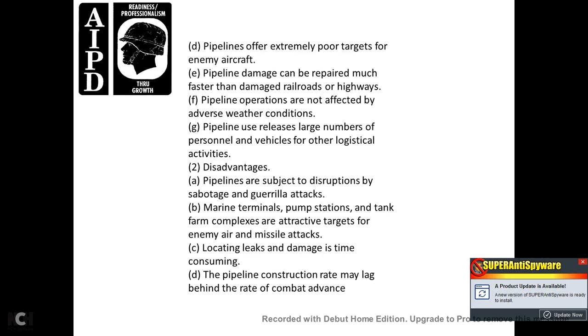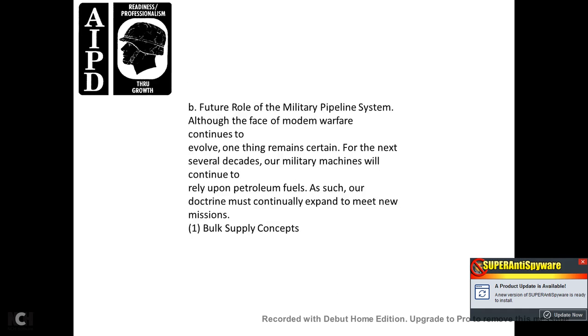Disadvantages: pipelines are subject to disruption, sabotage, and guerrilla attacks. Marine terminals, pump stations, and tank farm complexes are attractive targets for enemy air and missile attacks. Locating leakage and damage is time-consuming. The pipeline construction rate may lag behind the rate of the combat advance.